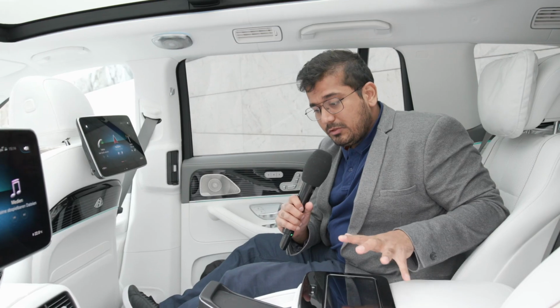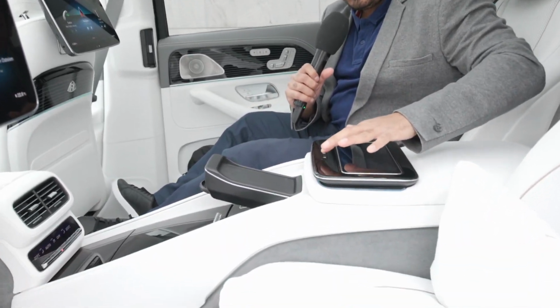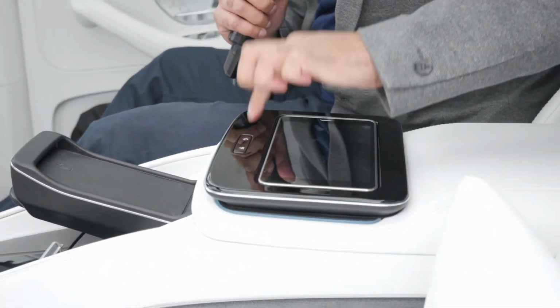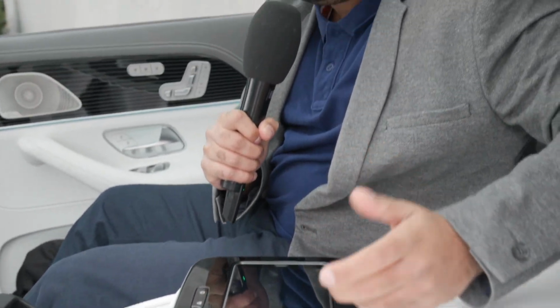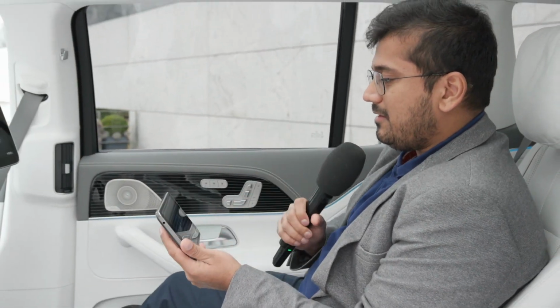A lot of useful features here as well. Of course, you can see there's a large tablet. I can push this button because, of course, why would you lift a tablet? I mean, there's a button here to lift it for you. Then you can use this.